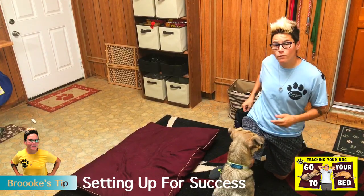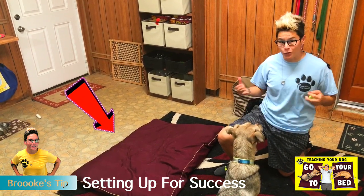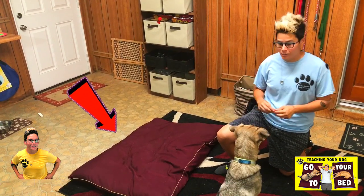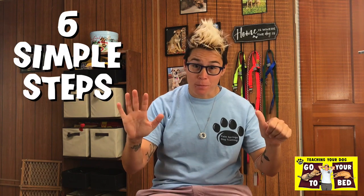In a distraction-free environment, you're going to place your bed in an area that you're comfortable that your dog can lay down or settle in. Today, we're going to break down go to your bed in 6 simple steps.